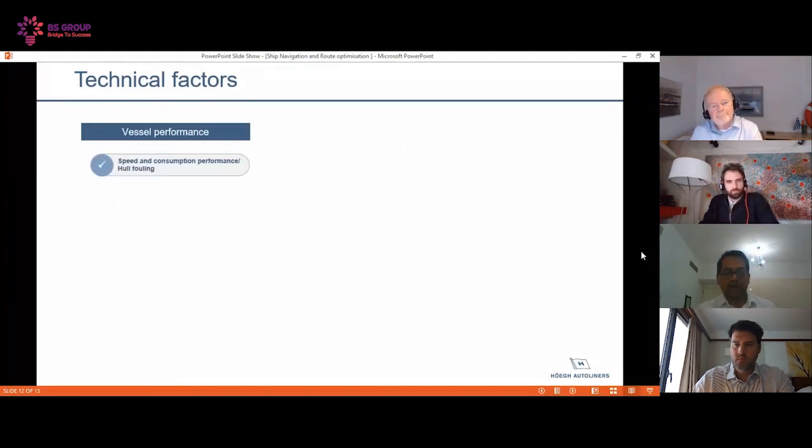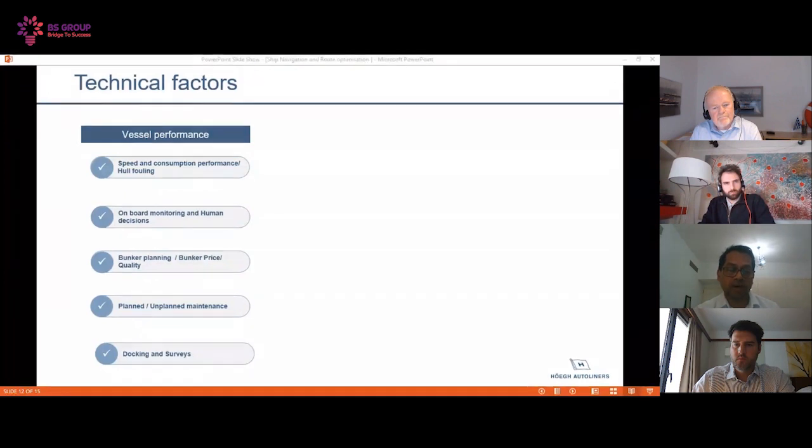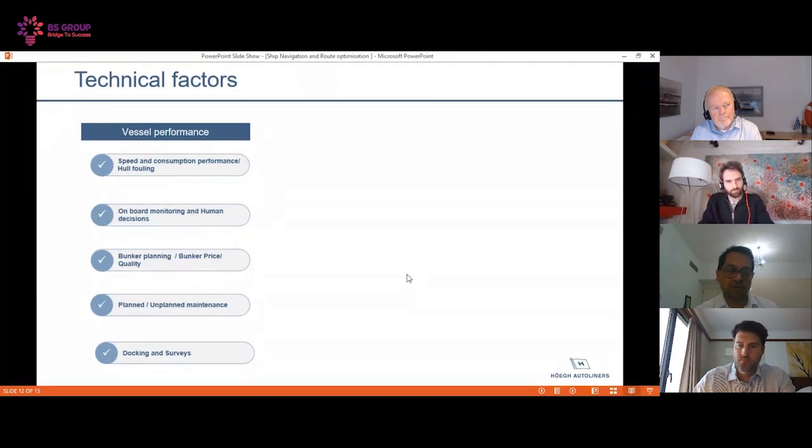Then coming to the technical factors, the vessel performance, of course, the first one. How are the characteristics of the vessel speed curve and how do they behave in various conditions? For example, how hull fouling and such effects will change in the operating conditions. How are onboard monitoring systems and human decisions linked to that? We should also consider the bunker planning, the bunker price and the quality when deciding how the voyage will progress. At times, we may have to deviate the vessel to ensure we have a better quality fuel, and this is a bit of a concern we are facing in recent times.